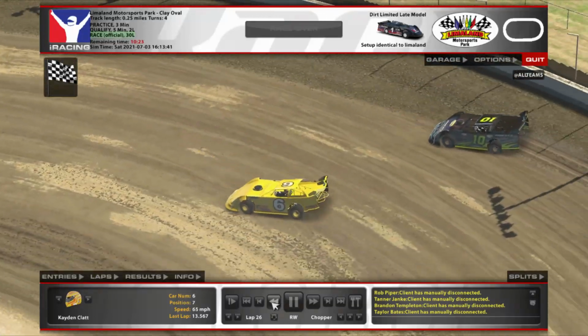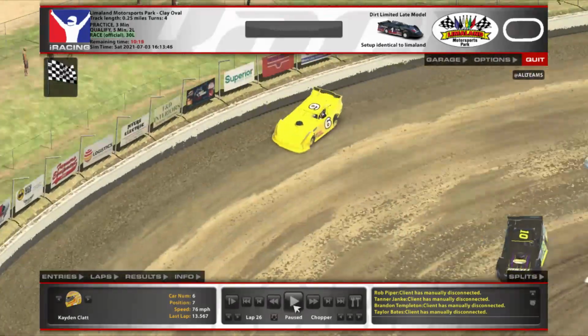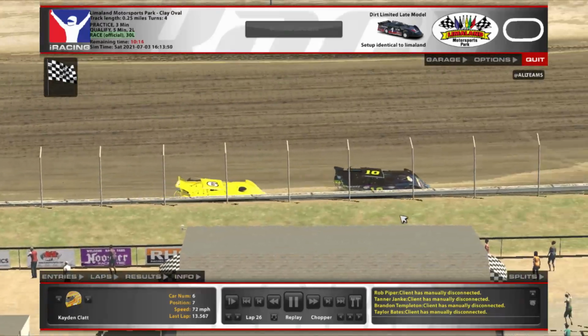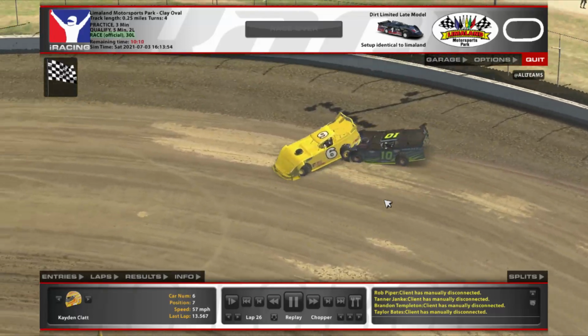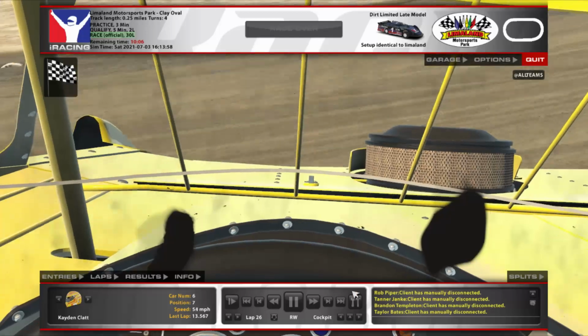Like, he was just so slow. You were so far behind. The limited late models are not that fast to be able to throw a good slider when you're this far back. You have to be right up on somebody to do it clean. Because if the 10 car is only running on one monitor, you can't see a damn thing coming.